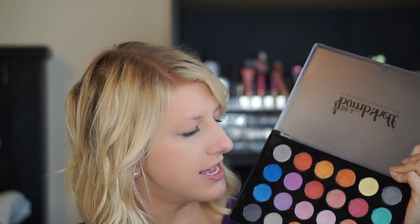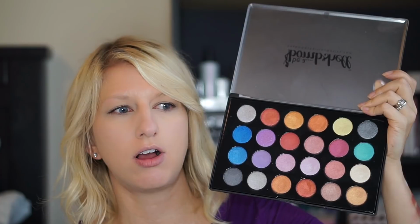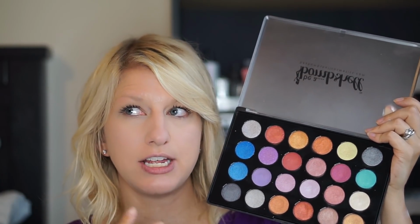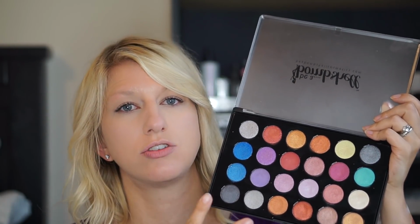So, of course, I have played with this. I put it on the eyes, and it actually has a pretty good wear time. I would say overall, the shades in this palette are more metallic and not as glittery and intense as the Colourpop. The Colourpop definitely has more intense shades, but this has more shades to choose from.